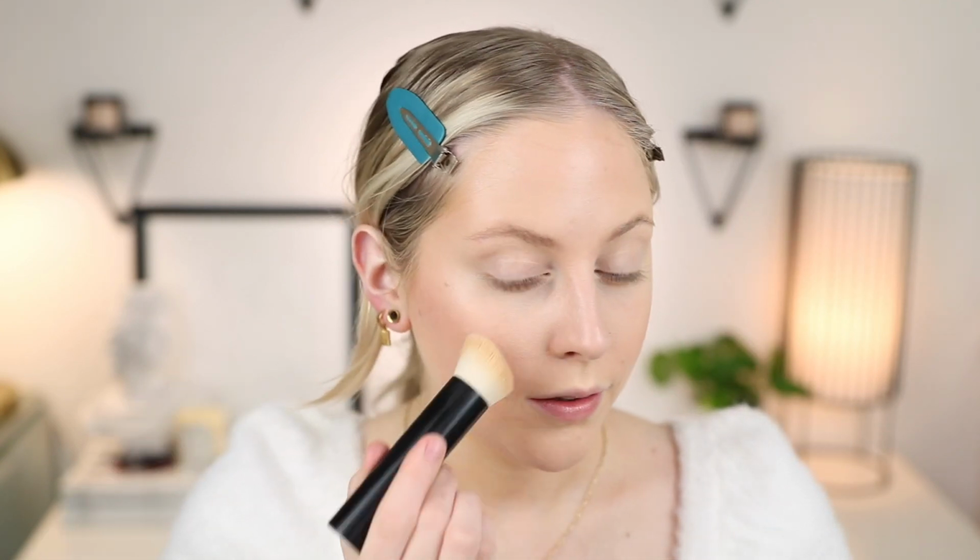And then again, using my Merit foundation brush with all the product on there and blending everything in. And with contour and bronzer, like I mentioned before, make sure you're blending up. It's going to lift your face. If you start to blend down, it's going to drag everything down.